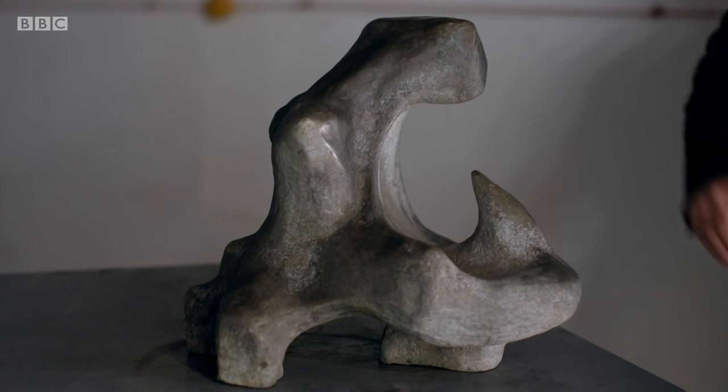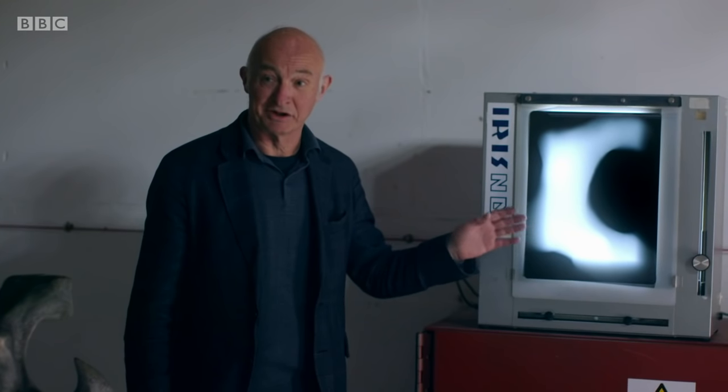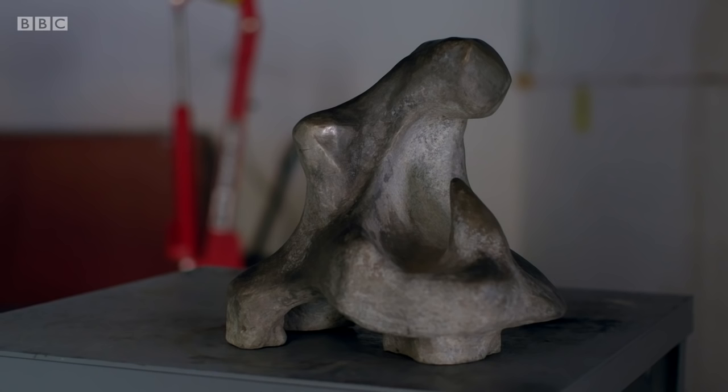Did Henry Moore use the sand casting process? Yes, he did. Many of the foundries he used specialised in sand casting. However, a sculpture of this size, I would normally have expected to be hollow. So it strikes me that this X-ray is showing both good and bad news. We know the process that this was made from is one that Henry Moore used, but the fact that it's solid is a concern. It is a concern.